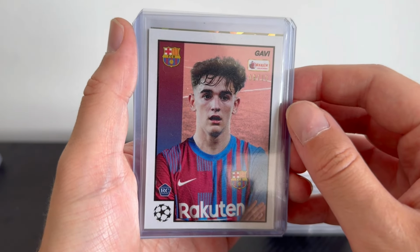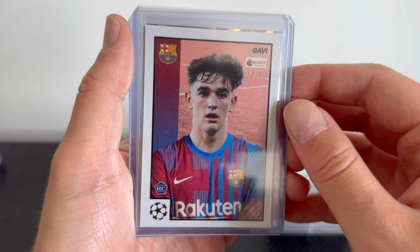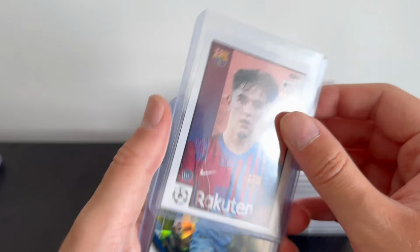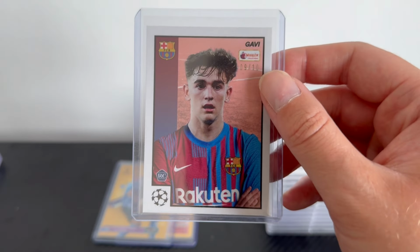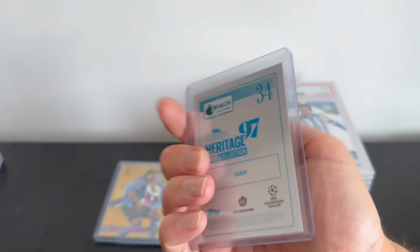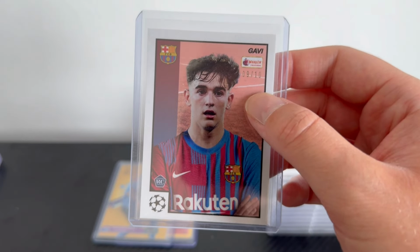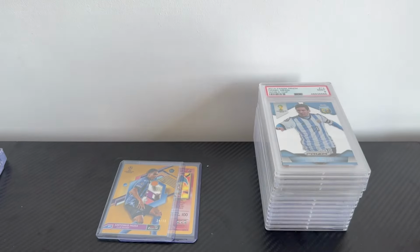This was the biggest card hit for me, probably in 2022. Gavi, hottest rookie in the game that year. An ACL injury has really derailed him, but this is a very nice set. People love Merlin Vintage. This is a Merlin 97 to 10 Gavi. We will hold and see how he comes back from injury and then possibly look to move on.